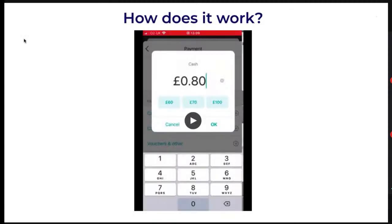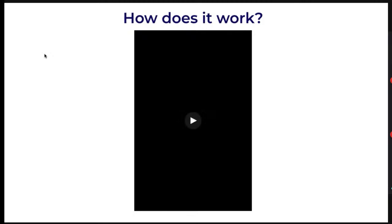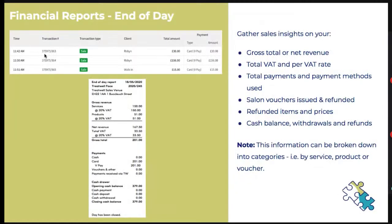Great. So all the information that was provided in the checkout process you just saw is then essentially collated so that you can create an end of day report, which is really easily accessed through Connect in the report section. From there, you can print and archive all this valuable data to gather sales insights into numerous things such as your gross total or net revenue, your VAT rates, your total payments, including which payment methods have been used. So, for example, you can look at whether the customer paid by cash or by card, and by Visa or by American Express.